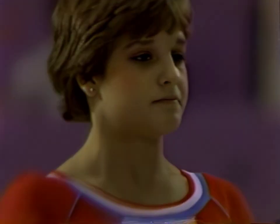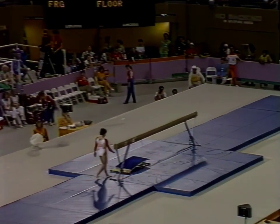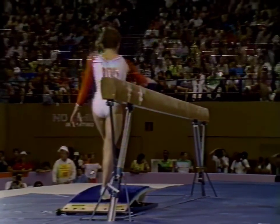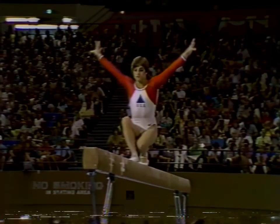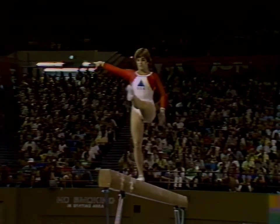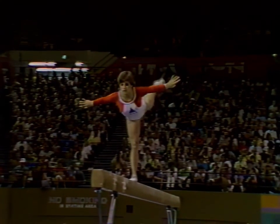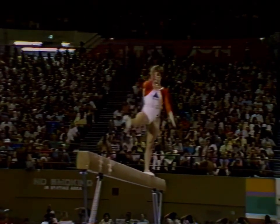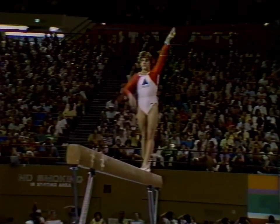And while you were up there, the score posted for Julianne was 9.85 to match Kathy. So we're down now to Mary Lou Retton. As we've said many times, this is a critical event for Mary Lou. This is where her confidence and concentration will pay off. She has physically everything she needs to do a magnificent job. Mentally, she has to be there. Look at that extension on that. She had a little bobble, but she covered it up very well.